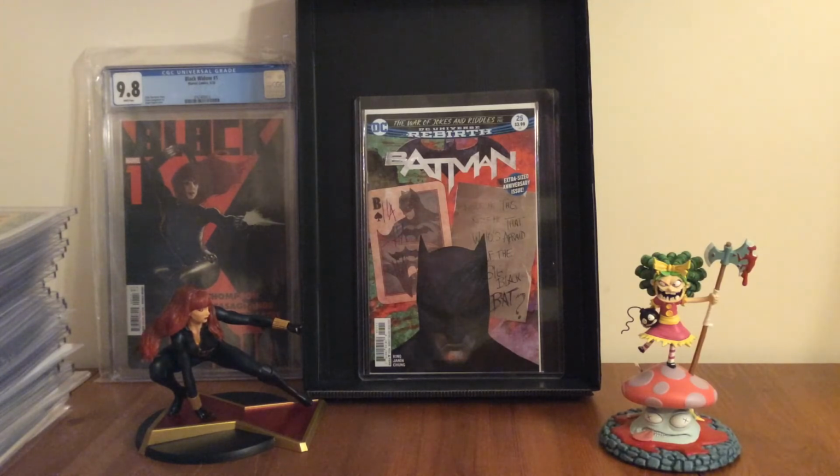Really nice cover on this book. I believe issue number 26, regular cover, also won an award, with the Joker with the jigsaw puzzle cover. So I think that's a really cool book to keep an eye out for also.